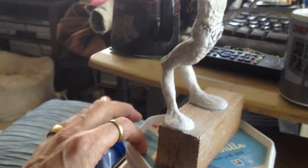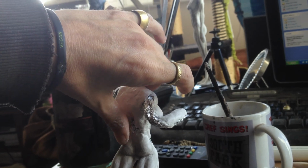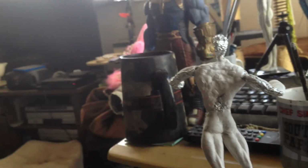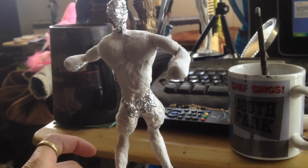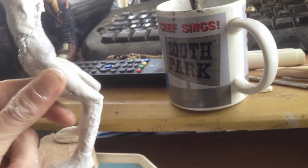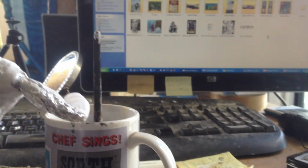I'm doing him out of the white Das clay, available in every hobby craft shop in the UK, I would imagine, and toy shops. You get a sort of skin film over the first surface of it, and it wrinkles up like how you'd imagine skin to wrinkle up. So I'm doing it, and then he's going to have a lot more detail put in by hand using my tools somehow. I don't quite know how I'm going to do him yet, but I'm just getting the muscles together at the moment.